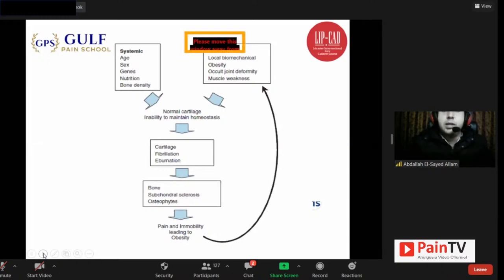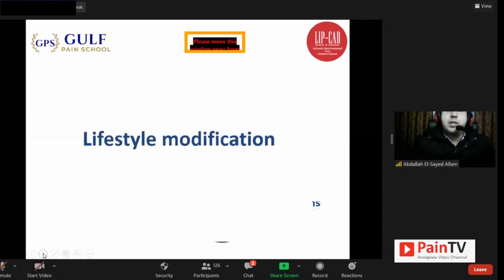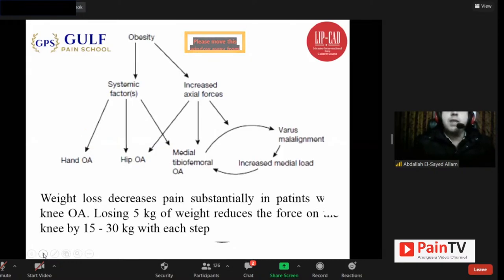I will demonstrate later in my slides. And non-modifiable risk factors like age and sex, which lead to cartilage loss, deformity, pain, and a vicious circle of gaining weight and vice versa. Regarding lifestyle modification, reduction of body weight will alleviate the systemic inflammatory cytokines released by adipose tissue and will help reduce loss of cartilage. Also, it will reduce the axial forces across the medial tibiofemoral compartment and reduce the varus malalignment.